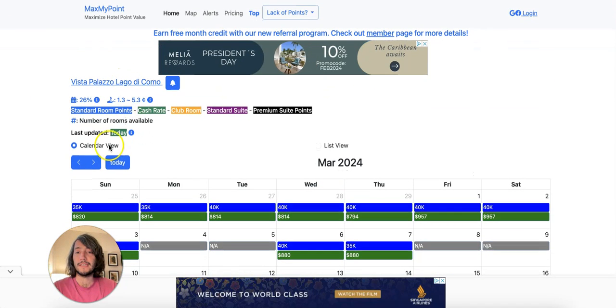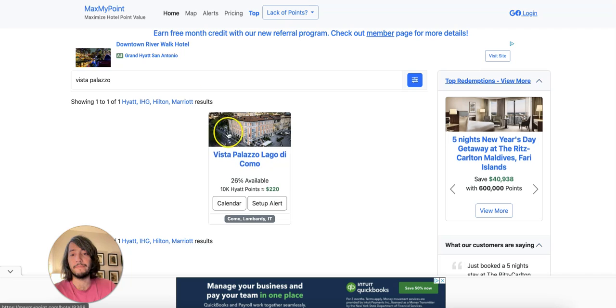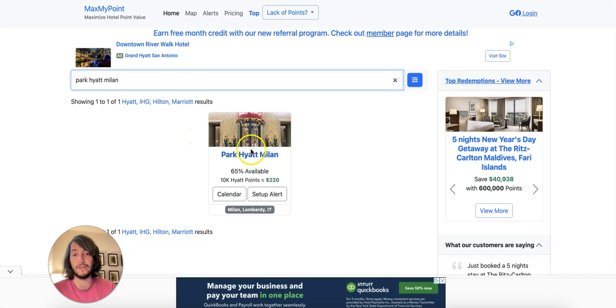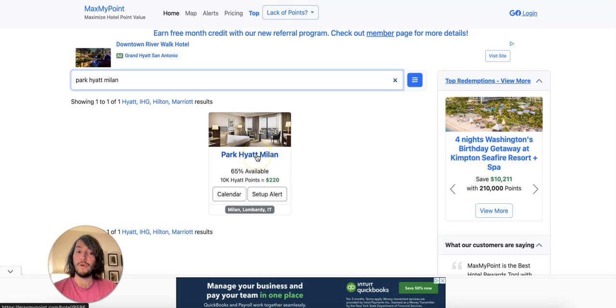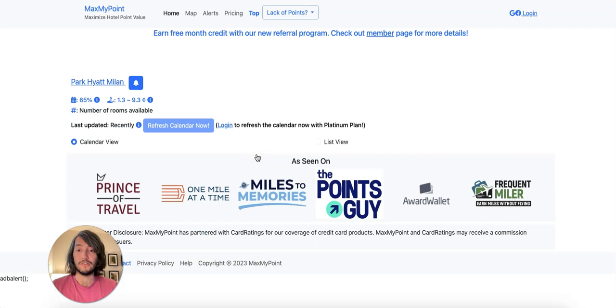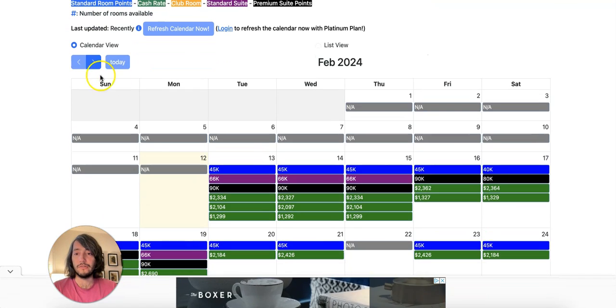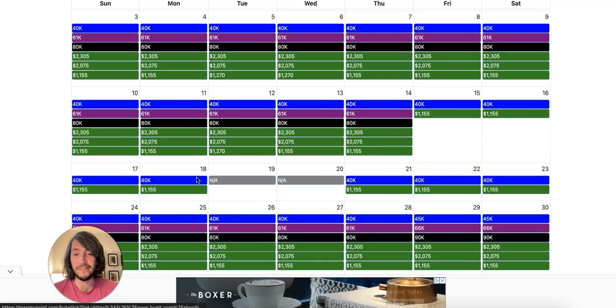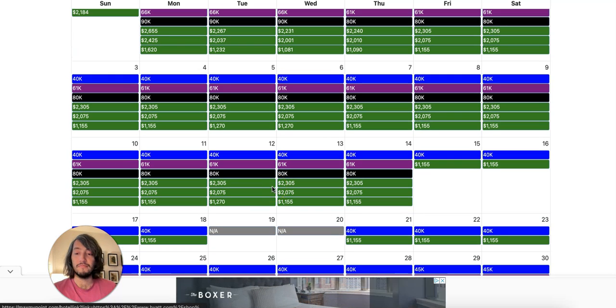The other hotel I would try to stay at with points would be probably the Park Hyatt Milan. It's a super in-demand hotel similar to Vista Palazzo, but they just remodeled it and I haven't been there since then, so it'd be nice to try. So let's go look. March. Oh, great. Literally every single night is available except for a couple. So this tool is great for seeing that at a glance.